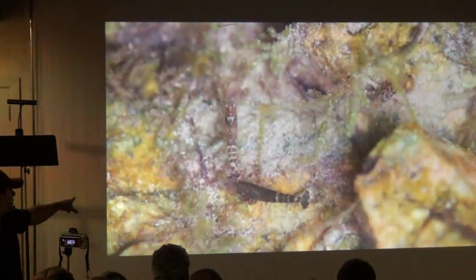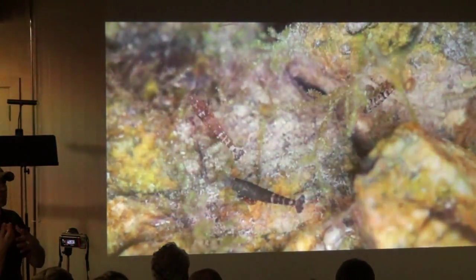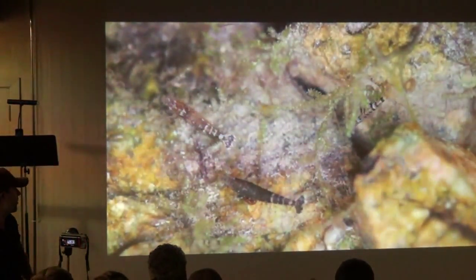And this is the other new species. We call them Caridina blue fu, because the place is full, so we call them that. It's a new species, we will describe it also.